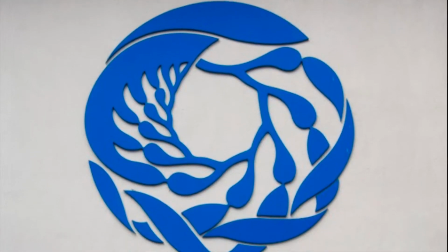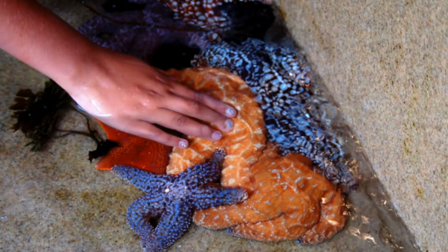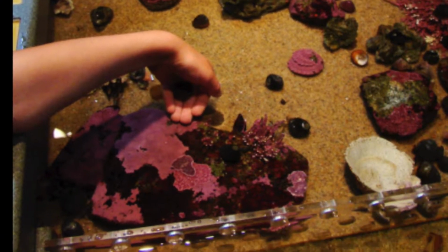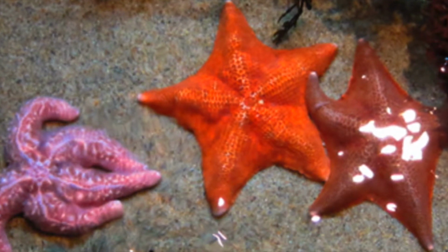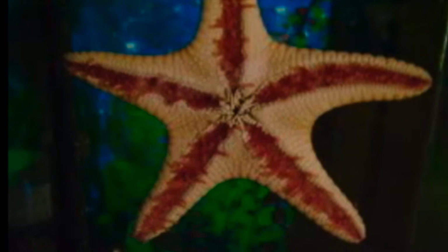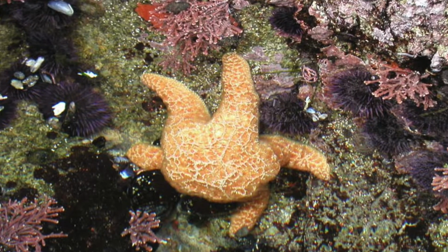The second place I visited was Monterey Bay Aquarium. They had many sea stars in their touch pools where I could feel their rough skin and see how they interacted with organisms around them. There weren't many sea stars in their tanks because they focused on large deep sea fish, but I did see some, including the bat star and ochre star. Fortunately for me, I got to witness one of their sea stars feeding.